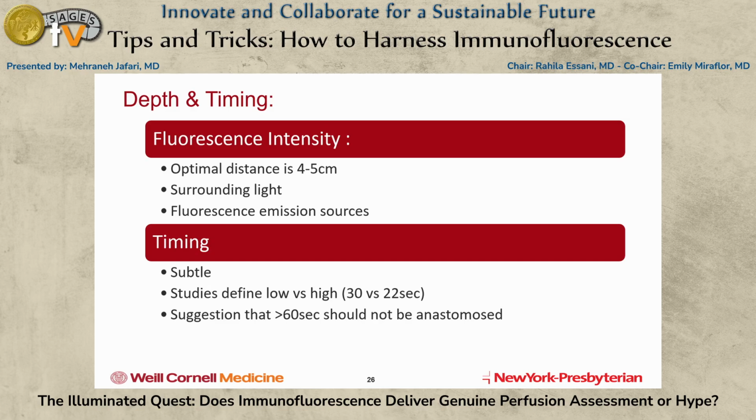I did want to touch a little bit on depth and timing. This is the issue, I think, with ICG fluoroscopy: there's still a learning curve for it. It's not a yes or no, because I watch the residents do it. The optimal distance is said to be 4 to 5 centimeters, but if you have blood in the corner, that's taking up your light, so surrounding light makes a difference, your emission source makes a difference. And for those of us who do a lot of laparoscopy, you get a camera, half the time it looks fuzzy, half the time it looks good. You can't understand why, because they just upgraded all the systems. You all deal with all this stuff, and this is definitely something that adds to it.